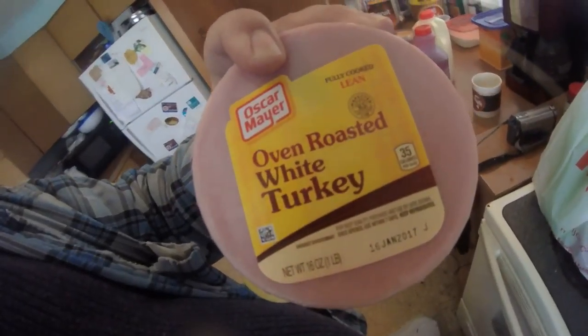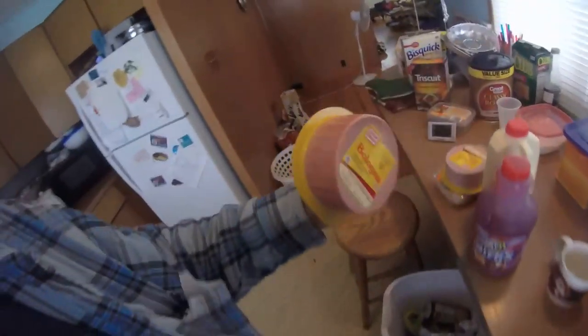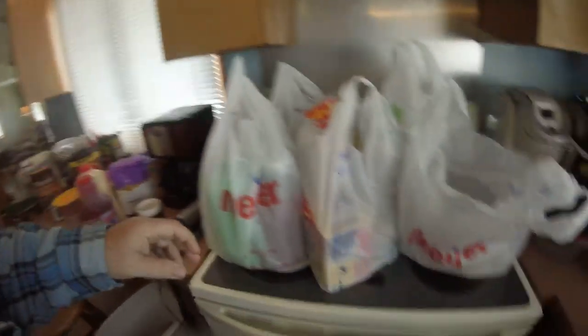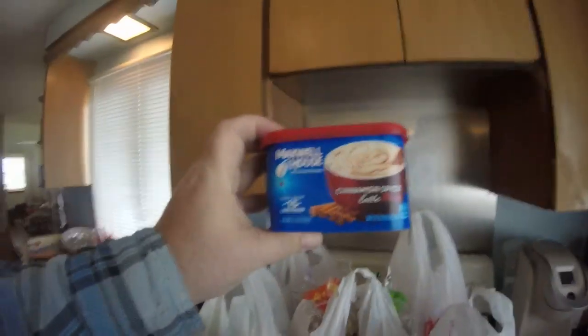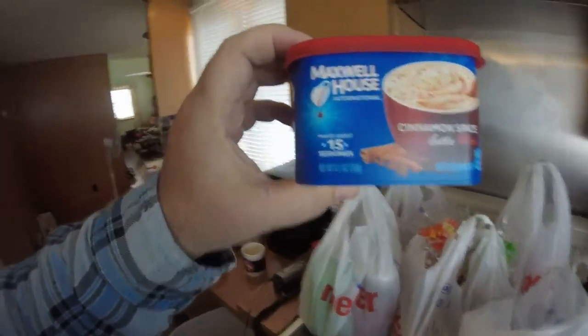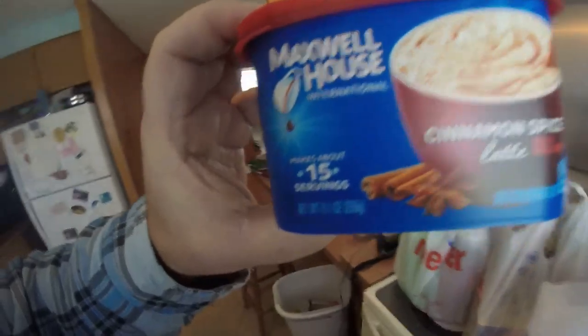and then got white turkey lunch meat, and got a bologna lunch meat. And then I got sugar, and then picked up this Maxwell House cinnamon spice latte. Going to give that a try today, see how that tastes. I'll do a review on it, let y'all know how that is.